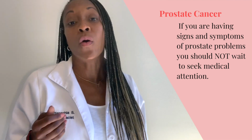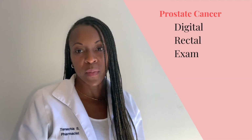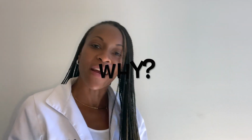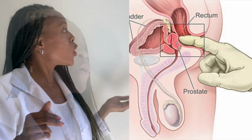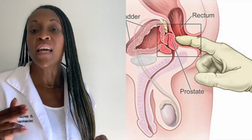It is recommended to have your first prostate exam at the age of 50, unless you have a history of prostate cancer in your family or if you're showing signs and symptoms of prostate issues. The first test that's normally done in the doctor's office is a digital rectal exam. And why does it have to be a rectal exam, you ask? So what's happening here is the doctor is palpating the prostate, checking for soft or hard areas, trying to determine the size, basically just checking for any abnormality.